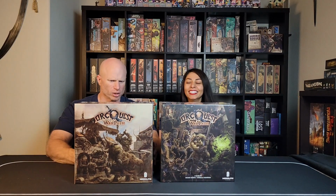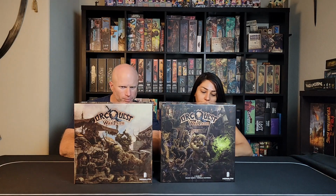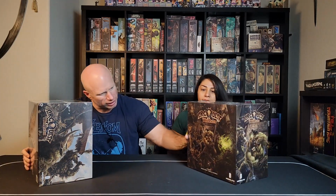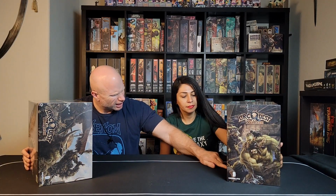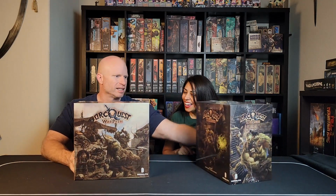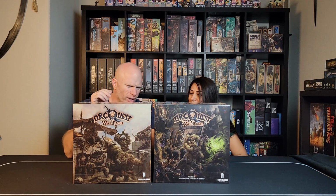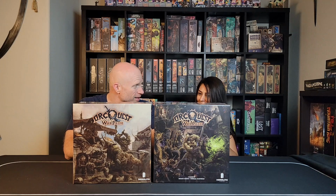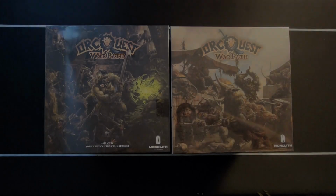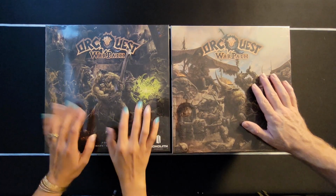All right, so OrcQuest, right? It's OrcQuest Warpath. And I'm not even entirely sure... One is the full game and one is extra stuff because I didn't order two OrcQuests. There's the game. I believe this is all the Kickstarter extras, and this is the game. So, I love it! Let's go ahead and jump to the top view, and you get to see everything that's in here. Catch you guys in the top view.